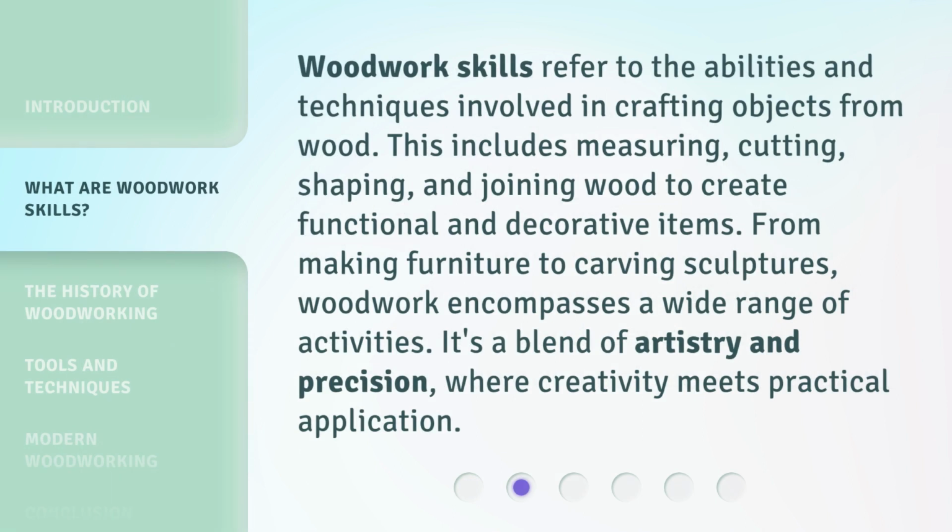Woodwork skills refer to the abilities and techniques involved in crafting objects from wood. This includes measuring, cutting, shaping, and joining wood to create functional and decorative items. From making furniture to carving sculptures, woodwork encompasses a wide range of activities. It's a blend of artistry and precision, where creativity meets practical application.